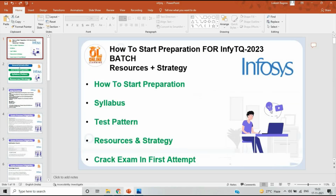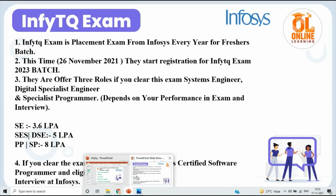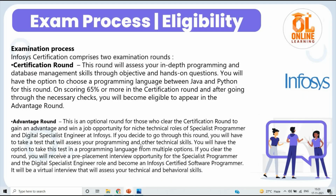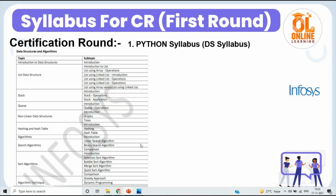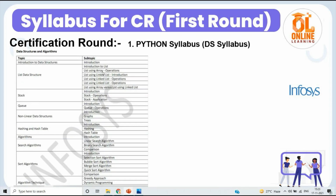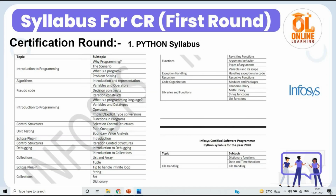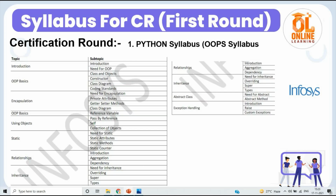There are more chances that they ask the questions from that. So this is the syllabus for Java. You can check on the InfyTQ portal also, and you can prepare according to it. This is the Python syllabus. These are also available on the InfyTQ website.